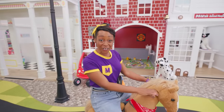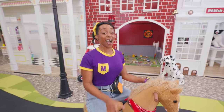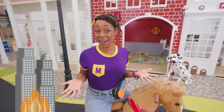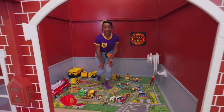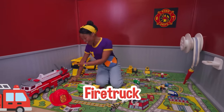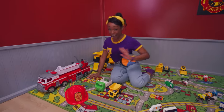Wow, check it out. We're in front of a fire station. A firefighter's job is to put out fires. Do you want to be a firefighter with me? Awesome. Let's go. This is a cool fire station. Oh, look, a fire truck. It's red and really long, too.